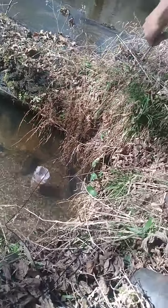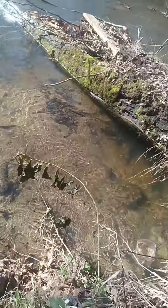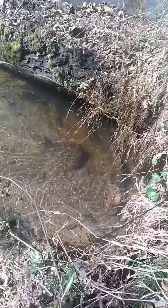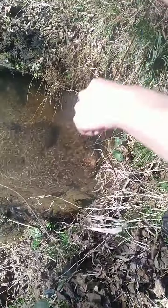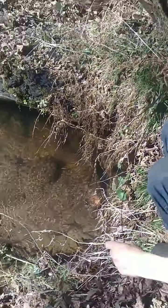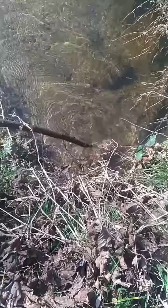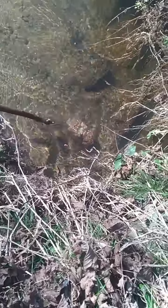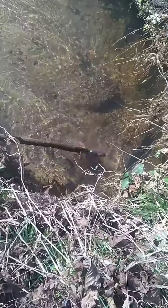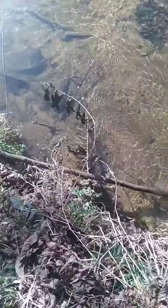I think we found a good place for the minnow trap right here. We hope it's a good spot so we don't lose all our cat food. I can get down there. I need a stick. Somebody hand me a long stick. Got one line across. We got it to sink. Now we gotta tie it to this.